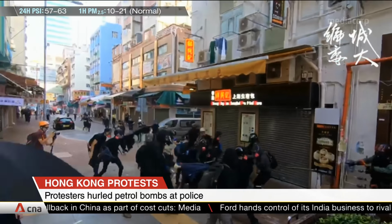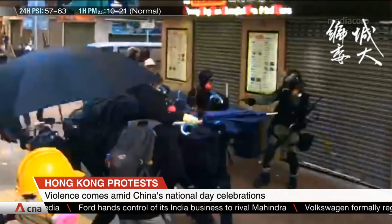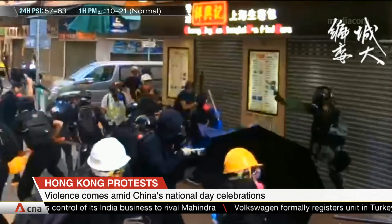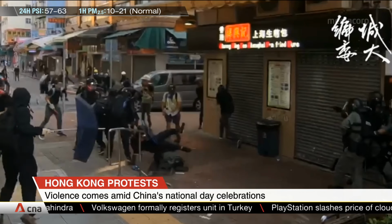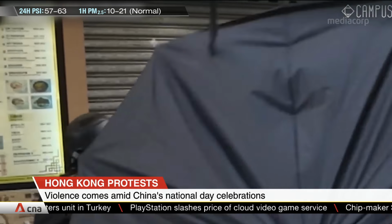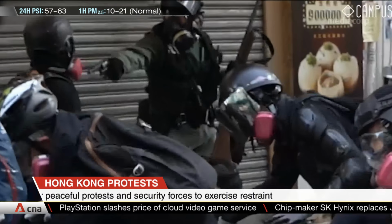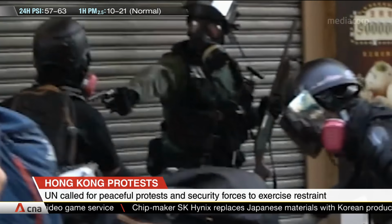So we saw early on in the video that there is what appears to be some tear gas. It's difficult to see it, but it's there. And could they have used any kind of their rubber bullets or anything? I don't know. I don't really think so at that time. They felt that there was a serious threat to lives.